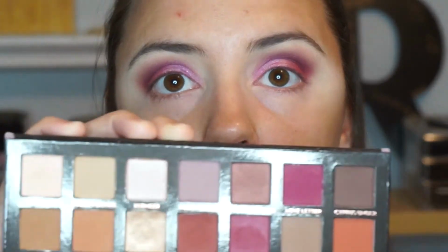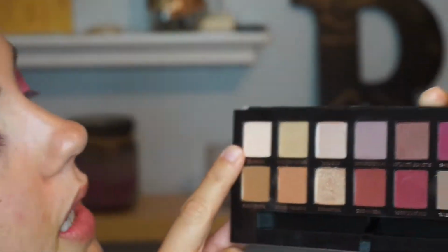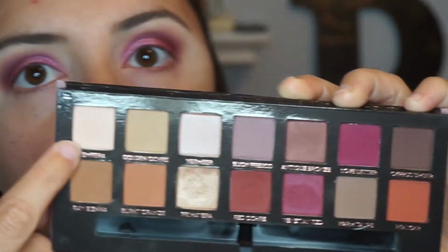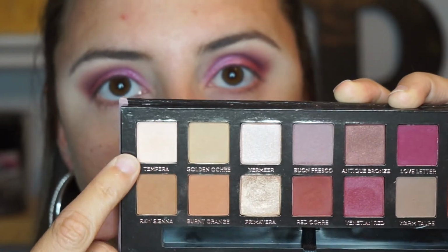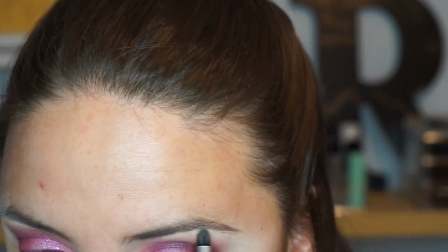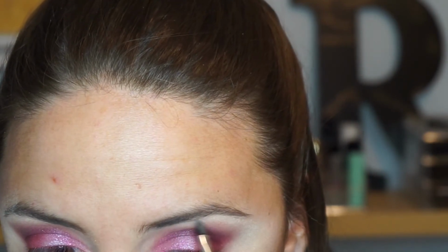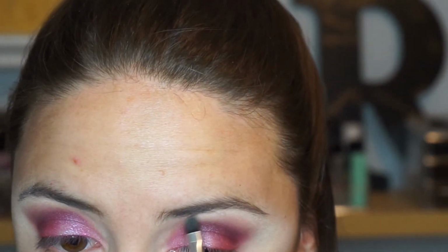Now I'm going back into the Anastasia Beverly Hills Modern Renaissance palette, and I'm taking this shade right here. It is called Tempera. It is a really pretty neutral vanilla shade, and I'm going to be using this with a tiny little Ulta brush to highlight my brow bone. I kind of went through this phase where I wasn't really highlighting my brow bone, and then recently I kind of started to pick it up again.